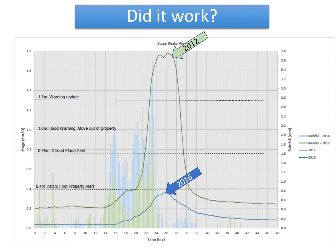We would like a much longer time series. So what I'm going to show you is not proof that it works, but it's an indication of the response of the catchment following the implementation of these measures. So the first thing I want you to see is that along the bottom line we have an axis that indicates time. 2 days. 2 days is 48 hours.